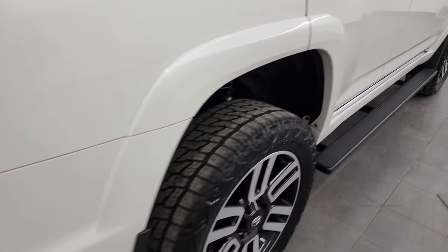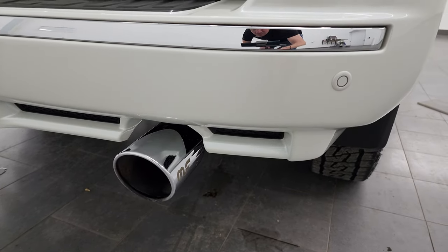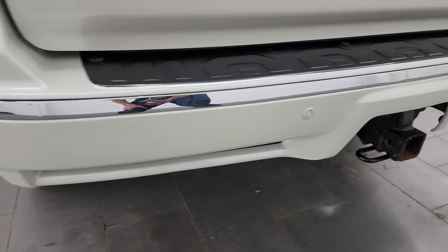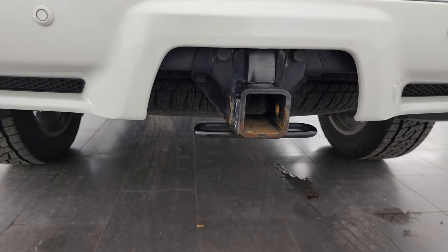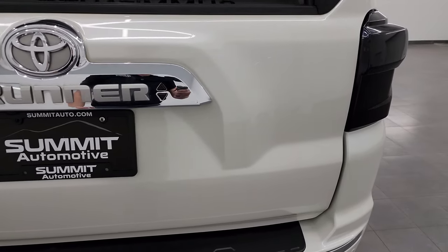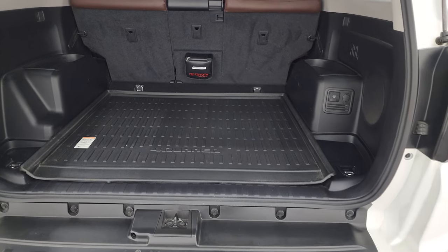Coming around to the back, you'll notice that it does have a Magna Flow exhaust tip. Rear bumper is in great shape. Has the backup parking sensors, the receiver hitch back here as well. And rear gate is in excellent condition too. Didn't see any major dents or dings on there. This is a manual raise gate.